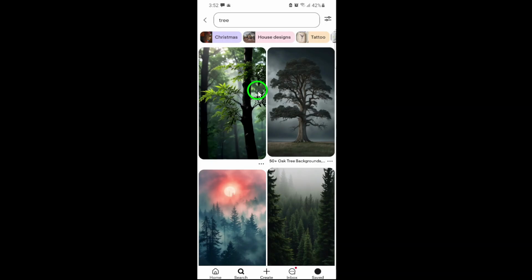Now, it's time to browse. Scroll through the results and tap on anything that catches your eye. Each pin opens up to show more details, and you can save your favorites to your own boards for later inspiration. That's it. With just a few taps, you can search Pinterest quickly and easily, discovering new ideas in seconds.